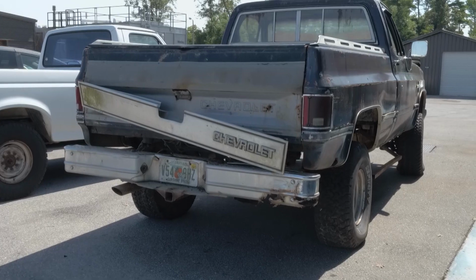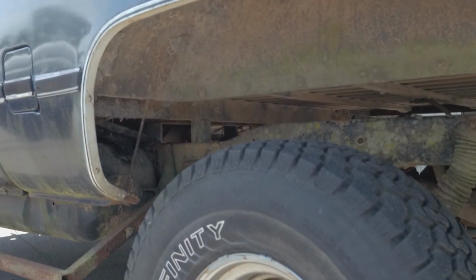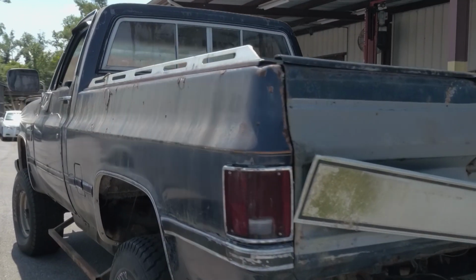And we took it last week. We gave it a visual inspection. We wanted to make sure the body was straight and the frame was straight and everything looked good. And we knew if we just cleaned it up and got it running, we could take a $1,000 investment and turn it into $8,000 just by doing that.